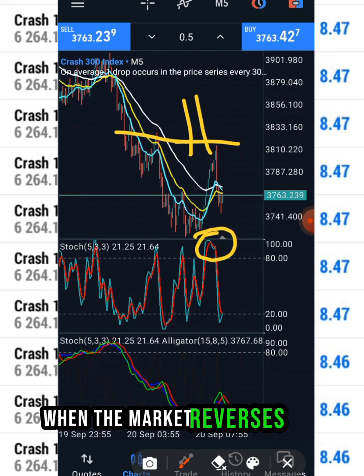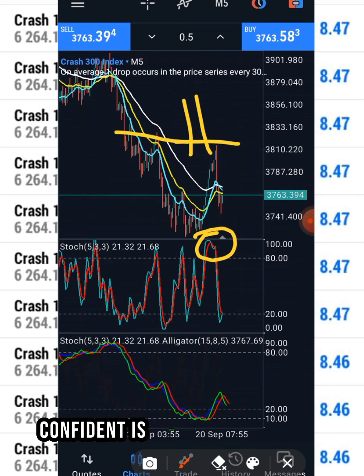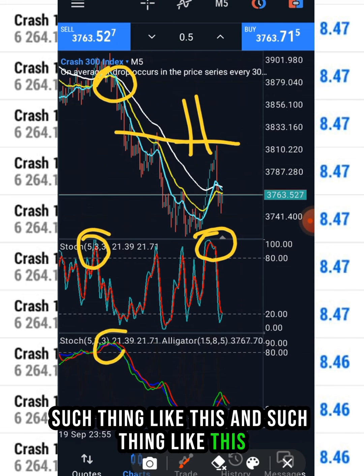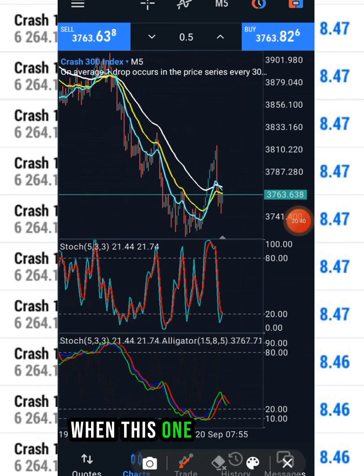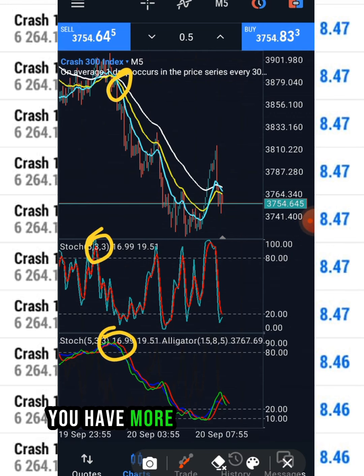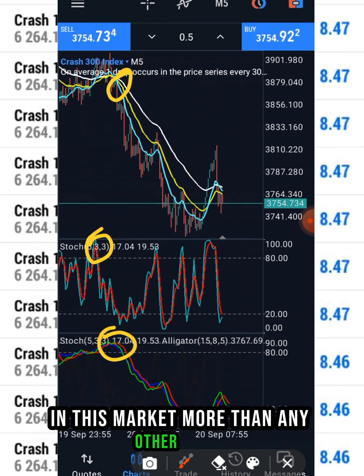When the market reverses like this, there is one trade that will give you more confidence: such a thing like this, and such a thing like this. This is one thing that gives you what you want. When this one touches here, this one steps down like this, and this one steps in like this, you have more opportunity to make profit in this market than any other thing.